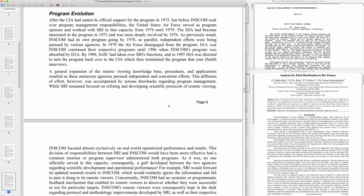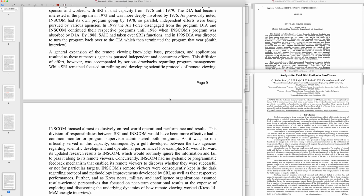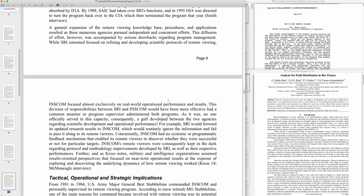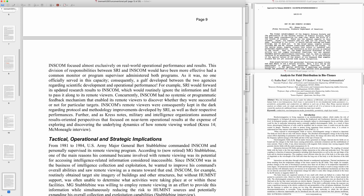A general expansion of the remote viewing knowledge base, procedures, and applications resulted as these numerous agencies pursued independent and concurrent efforts. This diffusion of effort, however, was accompanied by serious drawbacks regarding program management. While SRI remained focused on refining and developing scientific protocols of remote viewing, INSCOM focused almost exclusively on real-world operational performance and results. This division of responsibilities between SRI and INSCOM would have been more effective had a common monitor or program supervisor administered both programs.